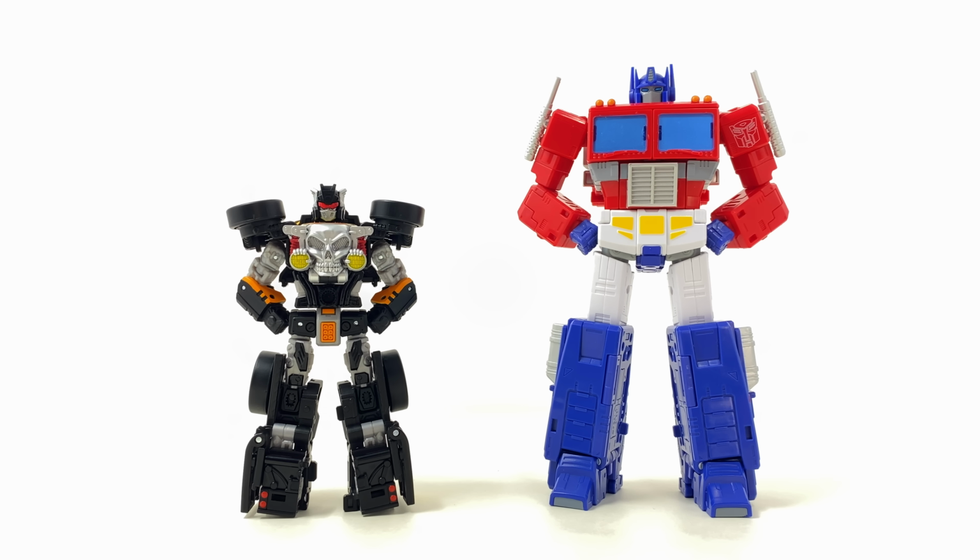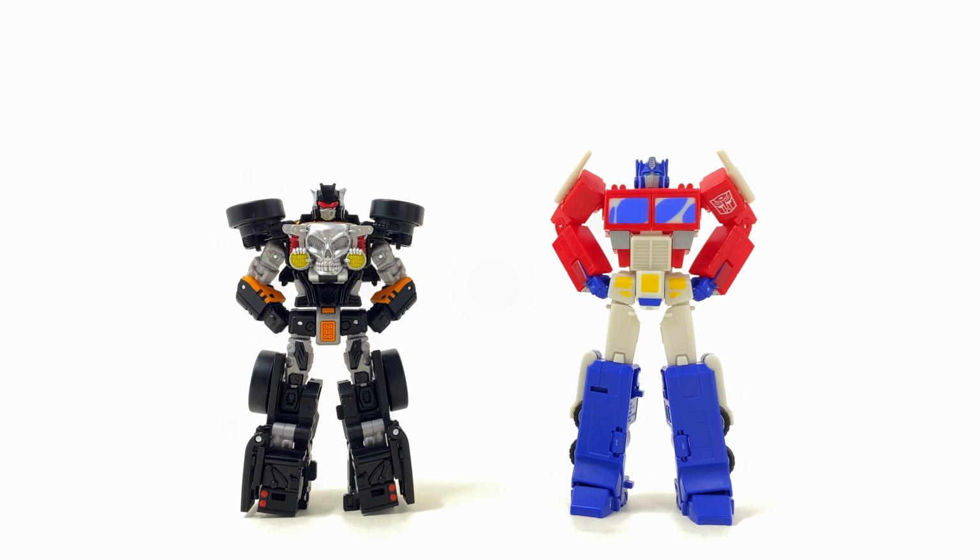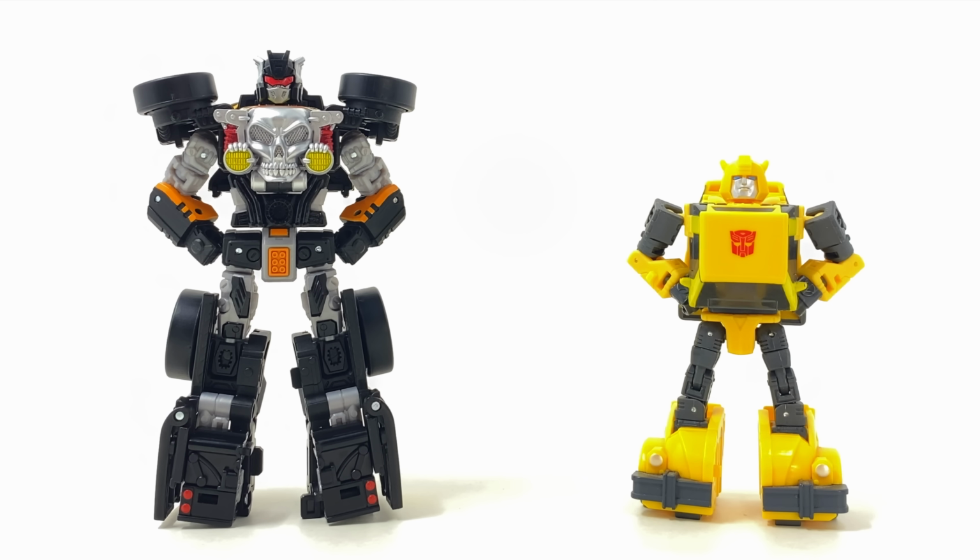As we fire through some robot mode comparisons for Bone Shaker, first up is the Studio Series 86 Optimus Prime, Leader Class Megatron, Deluxe Class Devastation Optimus Prime, then of course the 86 movie Bumblebee.